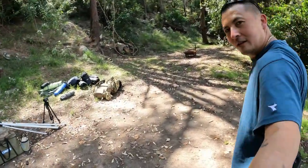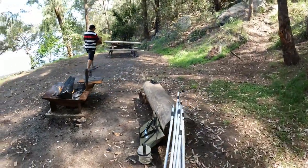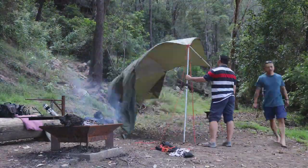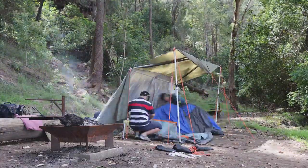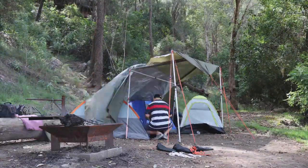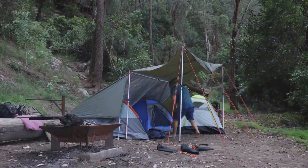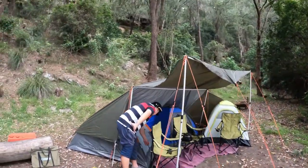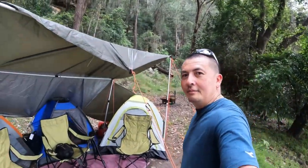Alrighty. So this looks like it, right next to the fire pit, where we've got a welcome fire going. That's us all set up. You can see three tents. Not really roughing it, but a bit more like glamping.